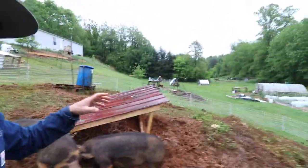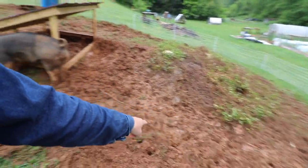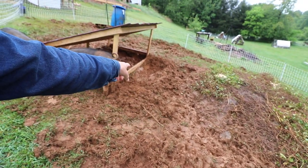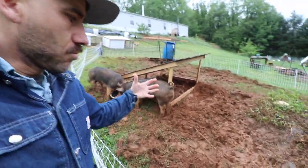So this rain is perfect for them because it makes it a little bit easier for them to till up this. I mean, look at this. It's mud. That's crazy. In this clay soil that we have, it just makes it more muddy, more clay.